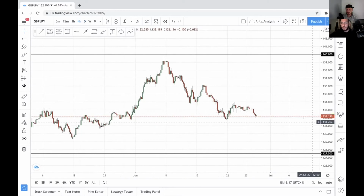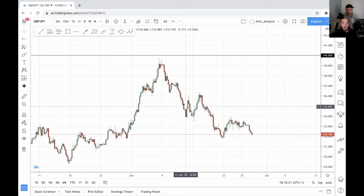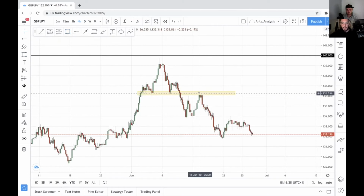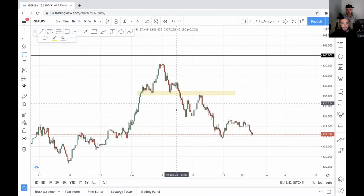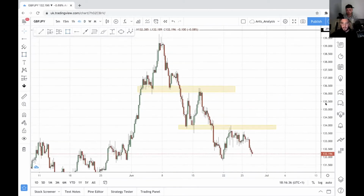Well, it's just continuing to make these impulses and corrections. So we've had this impulse to the downside, and then we've had this retest of support turned resistance. Again, we've had this push to the downside, and then we've had this retest of support turned resistance again. So last week, how was this market moving?